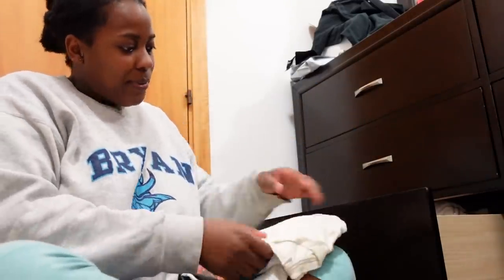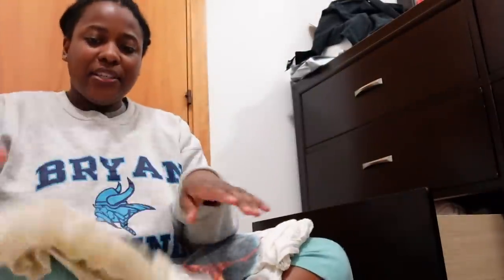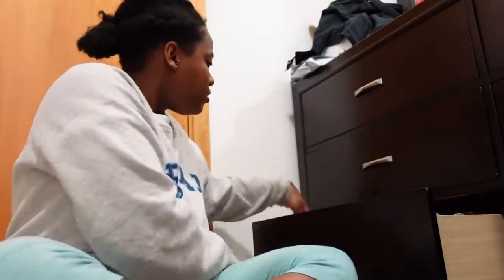Oh my god, when I went to Bonnaroo, this shirt still looks really good. Camp Bonnaroo, oh, I haven't seen that shirt in forever. Oh my god, Dave Matthews Band, keeping that. Memories! Okay, and then we went to San Francisco, yeah, keeping that. These might be a little snug right now, but oh look, another college shirt.